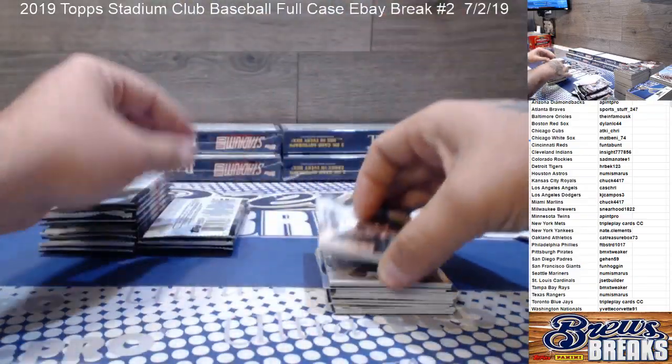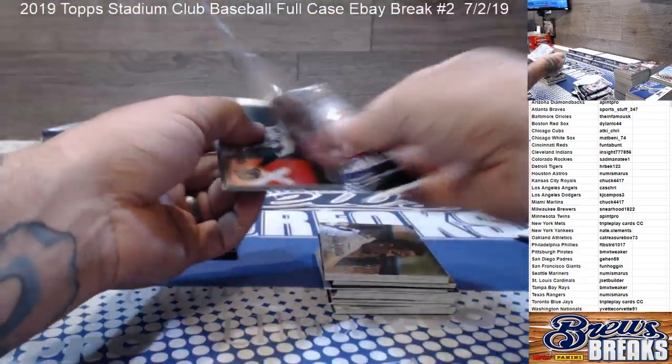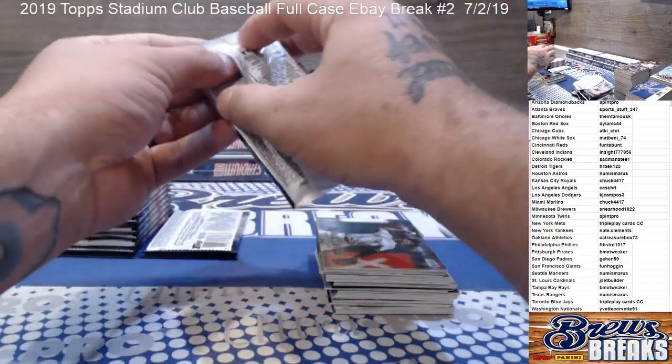Hell, I opened a soccer case the other night and there was probably $4,500, $5,000 in it.